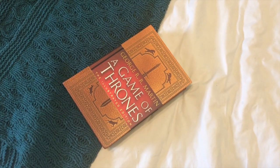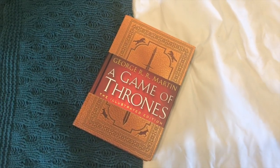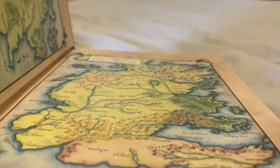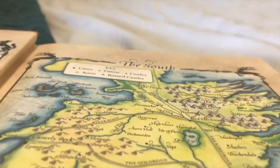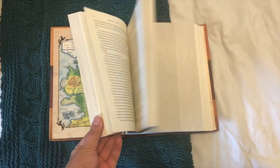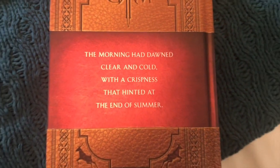I also have the Game of Thrones illustrated edition that came out recently. This is a hardback and it's really pretty. It actually has colored maps on the inside of Westeros, has the north and the south in there, so that's really beautiful. And it also has colored and black and white illustrations all throughout the entire book. It's just a gorgeous copy that I'm so glad I was able to purchase.